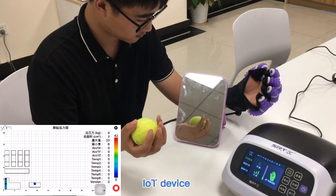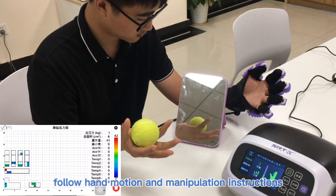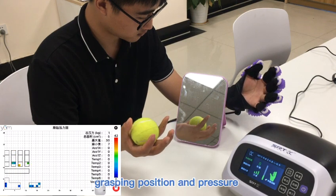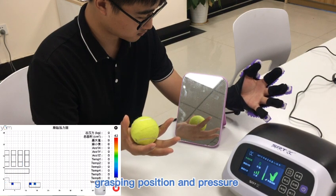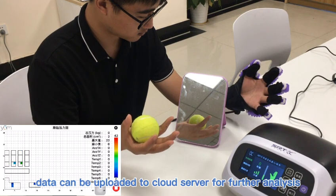An IoT device will prompt a patient wearing the glove to follow hand motion and manipulation instructions. The patient's finger bending angle, hand gesture, grasping position, and pressure will be shown on the IoT device to evaluate rehabilitation performance. The captured data from the glove can be uploaded to cloud server for further analysis.